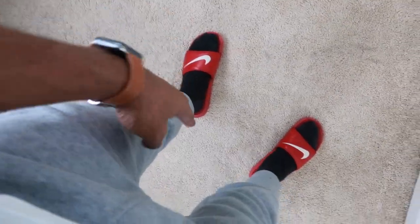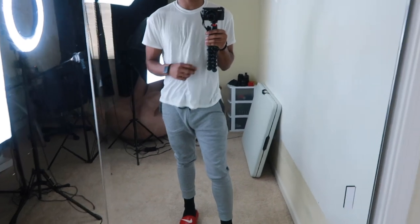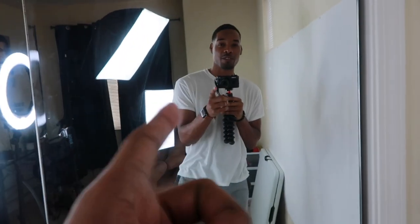All right, turn again. So guys, we got the last fit of the day. We got the black Nike socks with the red Nike slides with the freaking raw sweatpants with the, I don't know, I forgot where I got this shirt, but y'all thought y'all was getting another outfit review. This is just my chill stuff.